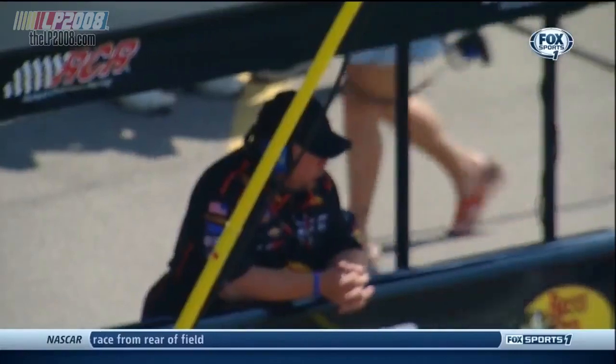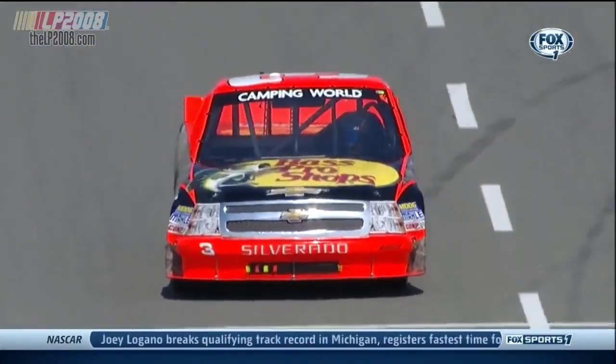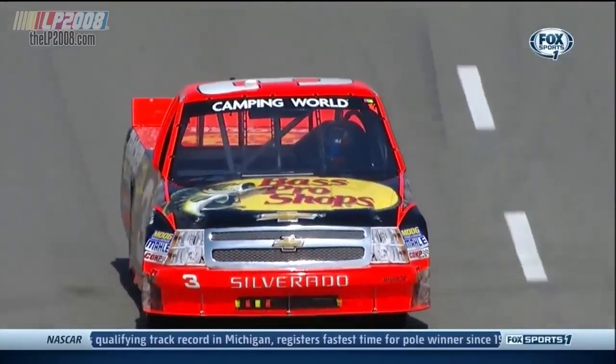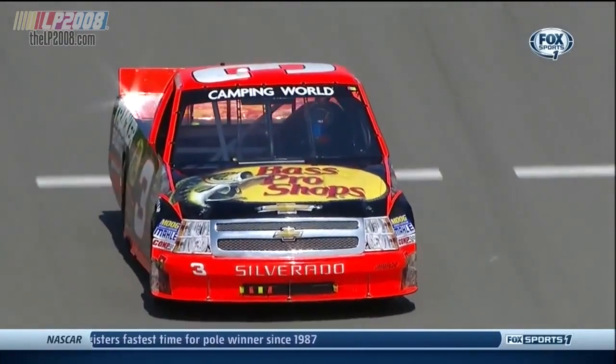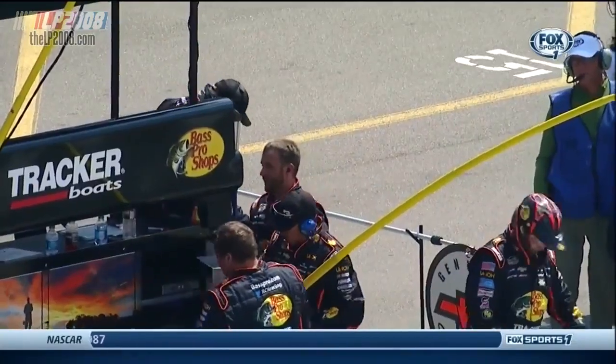What happened to that truck? Looked like it might have fallen off the jack on the left side. I'm not sure. I looked from our broadcast position. I saw it look like it maybe had fallen off the jack on the left side, but a huge, horrible break for Ty Dillon. Yeah, if you're looking at the nose of that truck at home and saying, that's what's wrong with it, the front end's all off the ground.